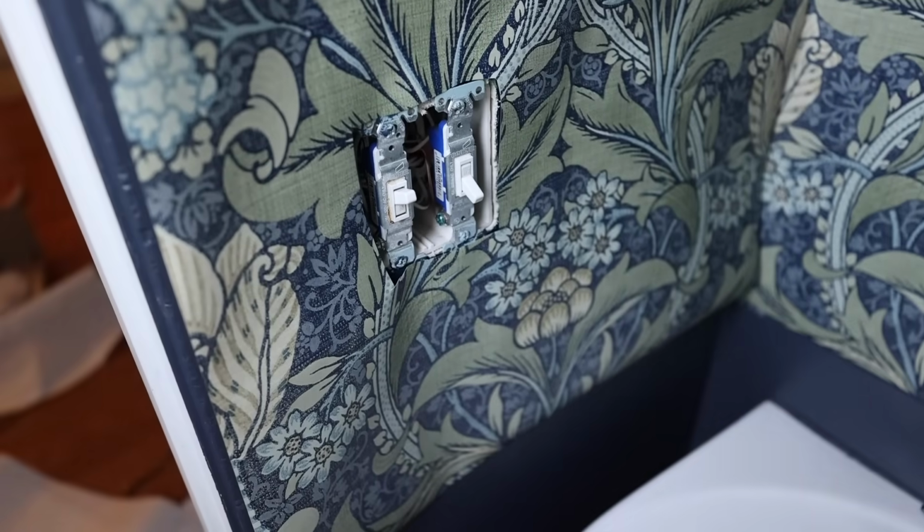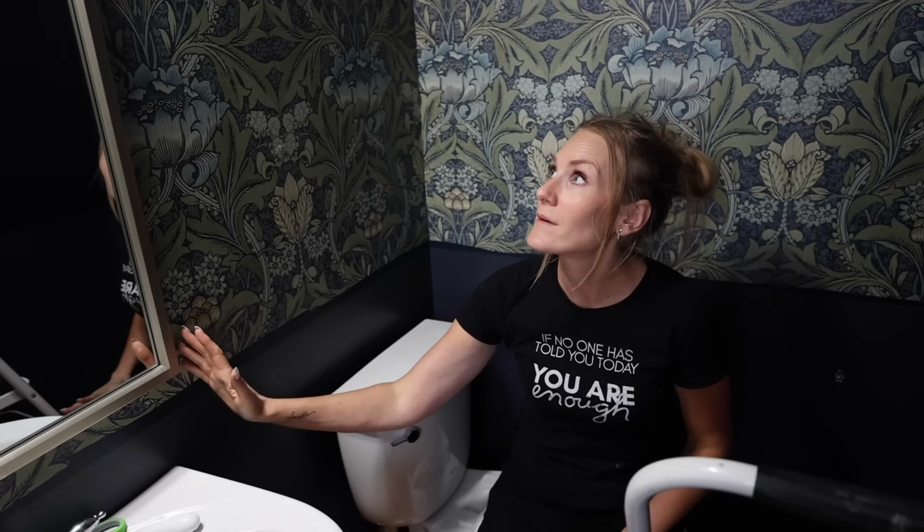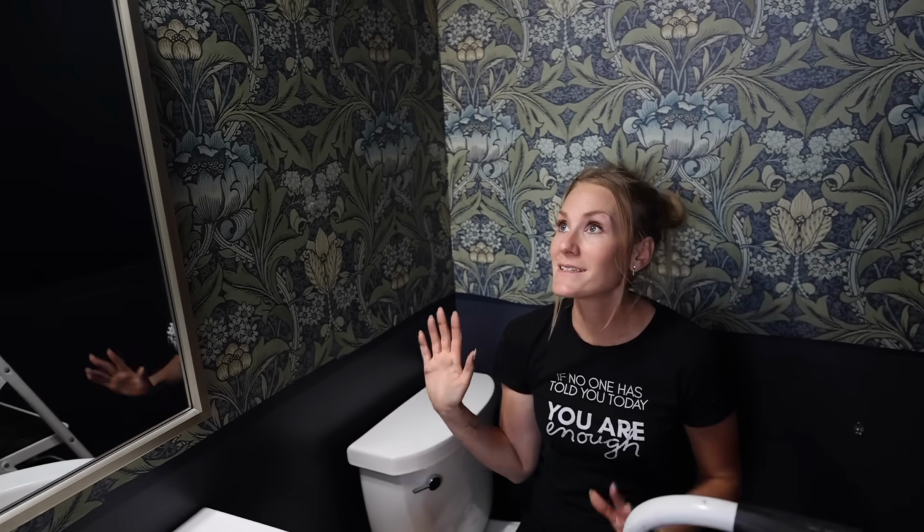All right, Kathryn, what's up? Okay, so it's the end of day 1. I'm exhausted. We got the mirror up. It's looking really good. This is a lot happening in here, but I kind of really like it. Oh my gosh. Tomorrow, chair railing, we're gonna just polish off this space. Your girl needed some sleep, okay?